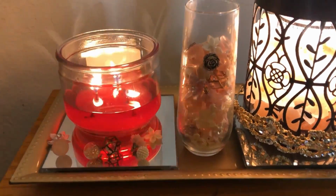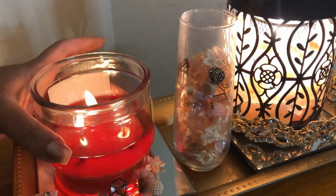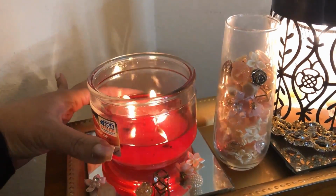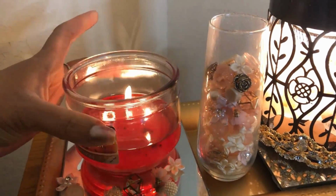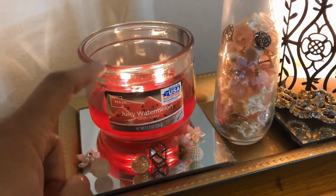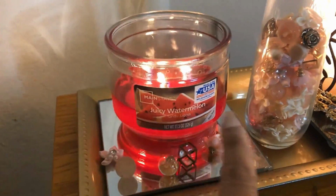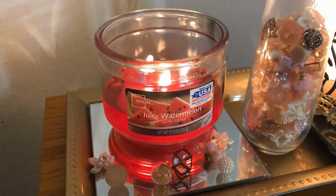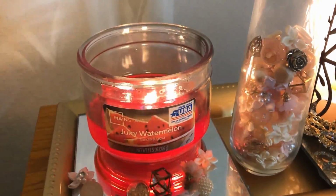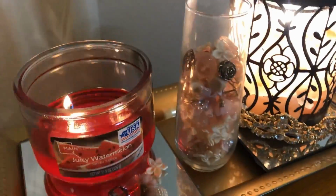Before I go, this candle, do not, you hear me when I say do not sleep on, oh, it's so hot. Do not sleep on Walmart candles. This candle is amazing. The juicy watermelon in our bedroom, it smells up the whole room and it is delightful. Like, I'm gonna be honest. Hold on, let me turn you around so I can see you.